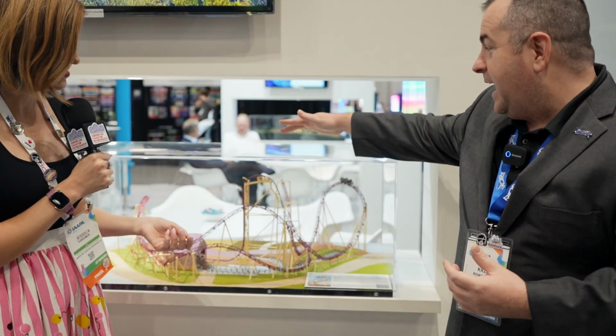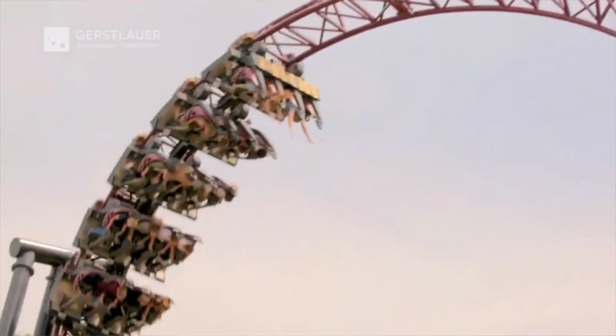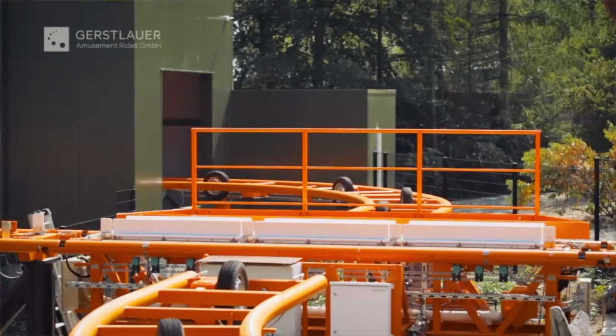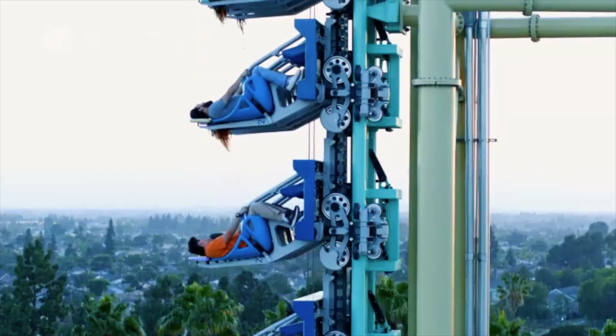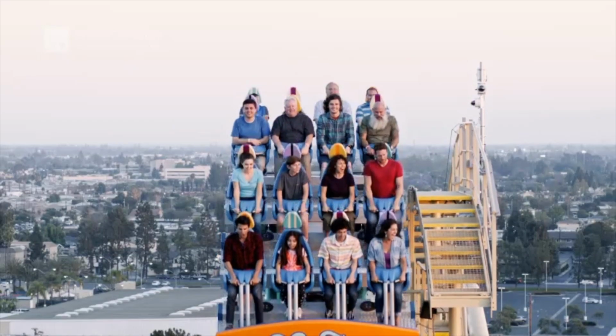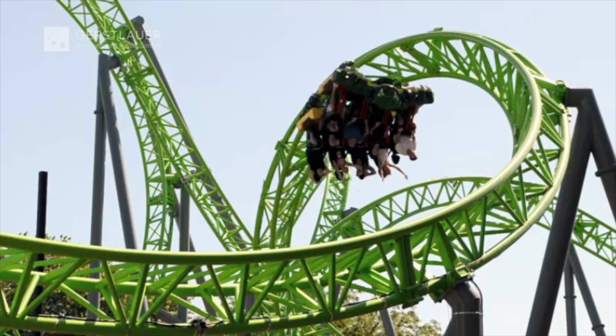The Infinity Coaster, like this one right here, has multiple cars, up to 5 or 6 in some cases, with 4-across seating, and has several more elements that the Eurofighters can't necessarily do. Is that like Hang Time at Knott's Berry Farm? Hang Time at Knott's Berry Farm is a great example of an Infinity Coaster. Monster at Adventure Park in Iowa is also an Infinity Coaster.